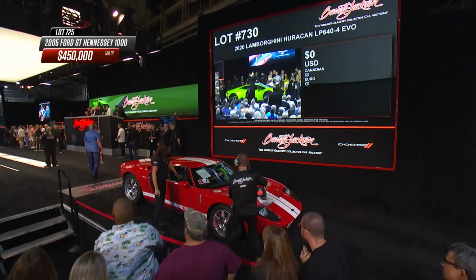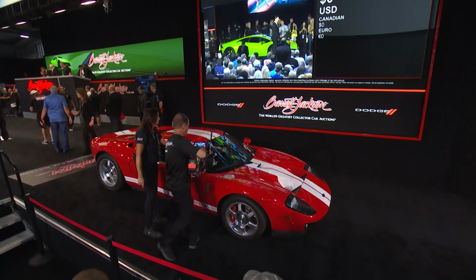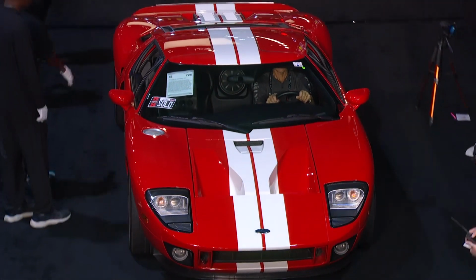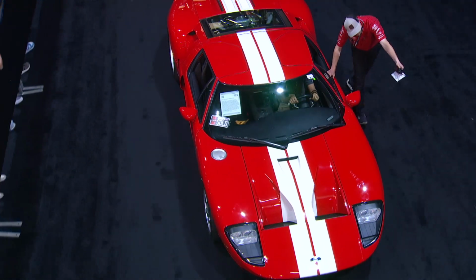$450,000 that's going to that gentleman right there, who I think is also the guy who bought the Eleanor a few minutes ago. So he decided he wants to upgrade his garage in a really big way. The new number one seller, a 2005 Ford GT Hennessey 1000, $450,000.